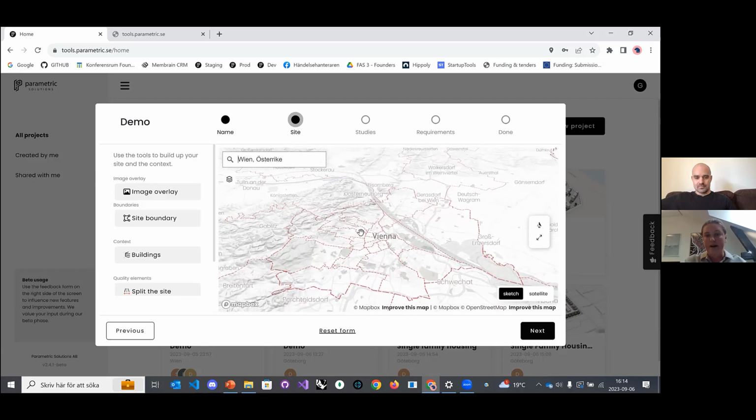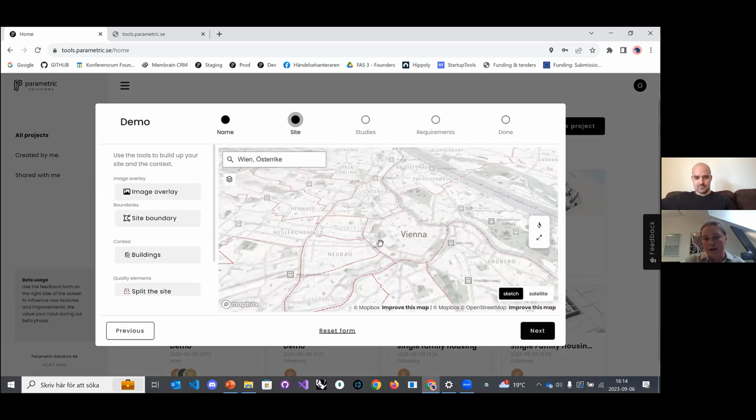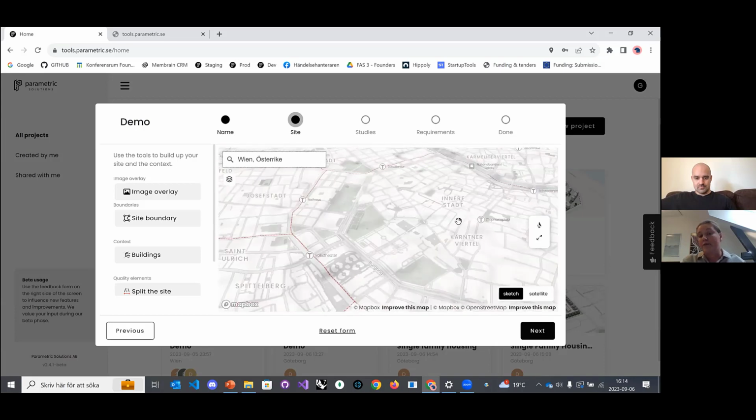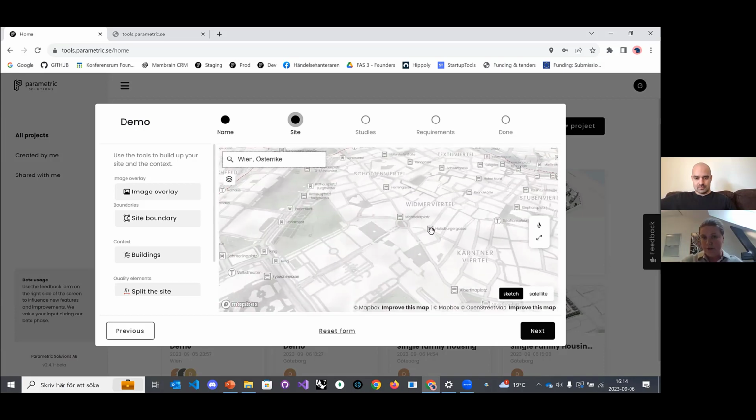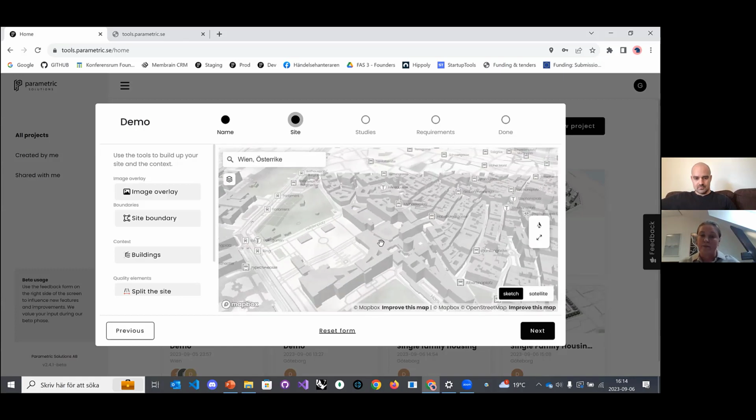But you can search for any location. And when we zoom into a certain level, we will see that the 3D buildings start to appear for the context. And this is based on Mapbox. So this is the absolute minimum amount of information.